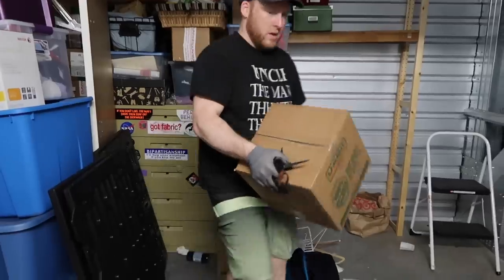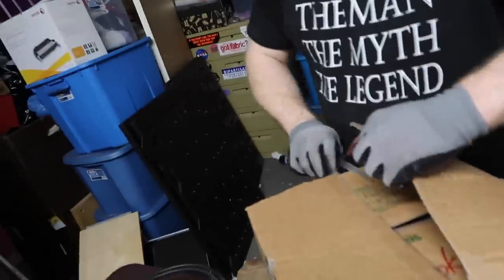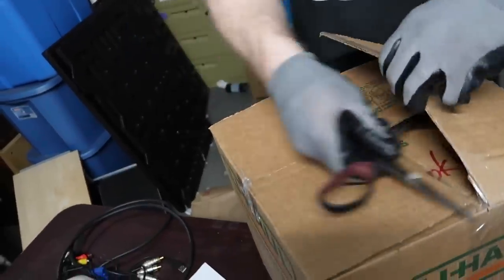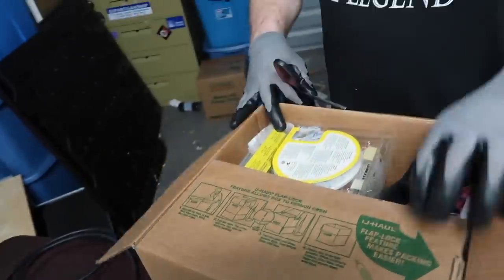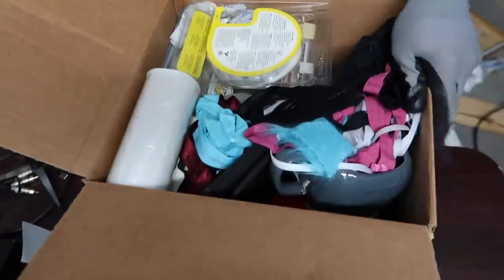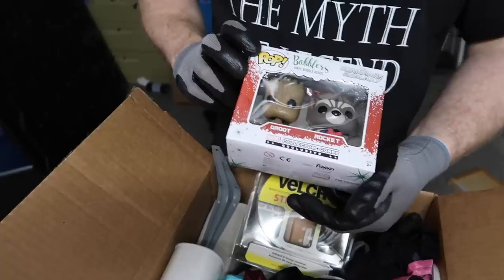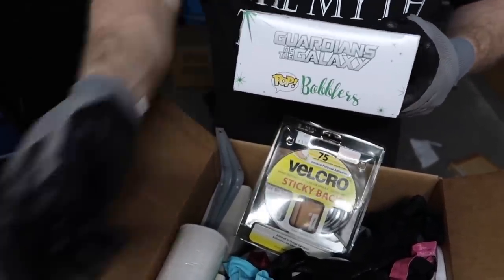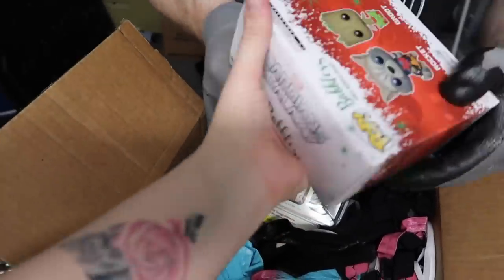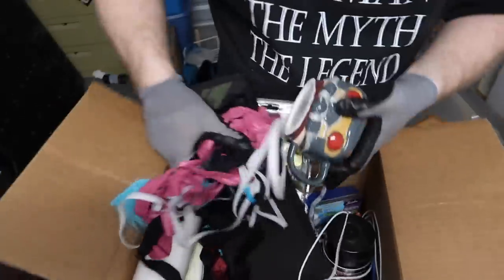What is in here, Ashley? CB. CR. What? It says CR. Maybe an issue. Books? Fabric. Kit books? Oh, what? I love the stuff that's still in package. Oh, never mind. It's not. Oh, what? Funko. Okay, you can have it.